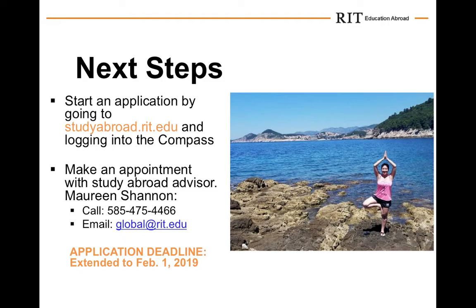And just know that by starting an application in our system, it does not commit you to the program. It basically puts you on our radar so we know that you're interested in the program. We can share with you additional information and deadline reminders. Once the application deadline passes, at that time you'll be asked if you want to confirm your participation and pay the program deposit. If you've ended up making other plans and you no longer want to go on the program, you can withdraw your application at that point, no problem. The application deadline for this program is February 1st, 2019.